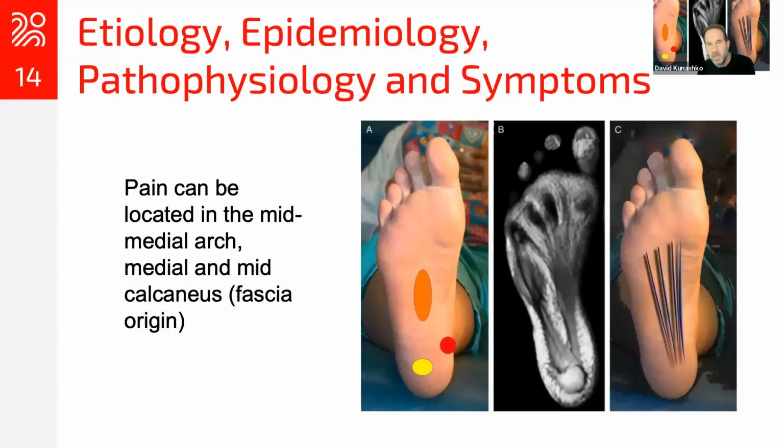So you see the red dot is the medial portion, and the yellow dot is the mid-calcaneal portion. And again, the mid-medial arch you can see is the orange. So those are the typical sort of painful locations. The actual cause of pain, we're not sure.